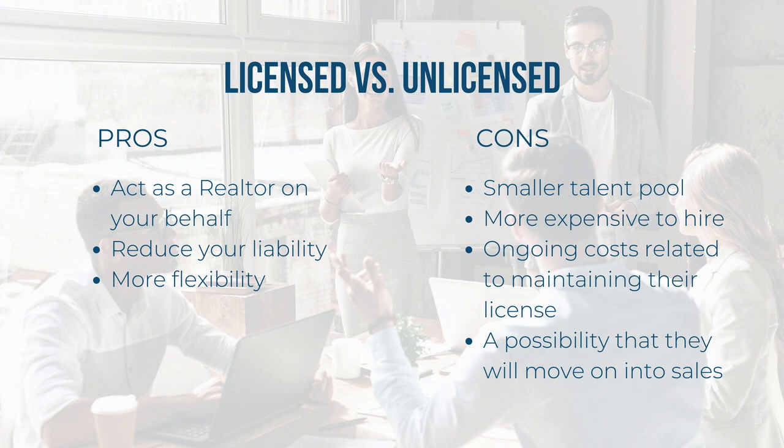Now, the other thing to think about is the cost of maintaining their license. If you require that they have a license to do the job and they're not allowed to sell on the side, you need to maintain their license for them. And what that cost will depend on what brokerage you're with and where you live in the country. And then finally, there's the issue of a licensed assistant potentially leaving you to go into sales. Now, personally, I don't have an issue with this, but this is something that comes up time and time again, so I want to talk about it here.